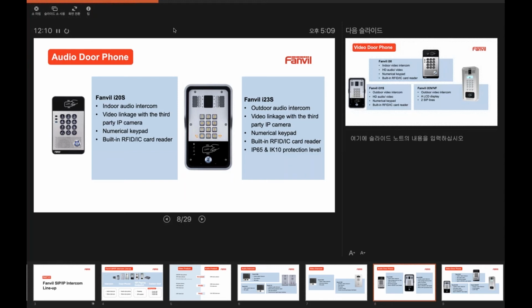Actually, with this one, some customers want to see behind the visitor who is coming, so they can use a different angle for the visitor. They use this kind of product.